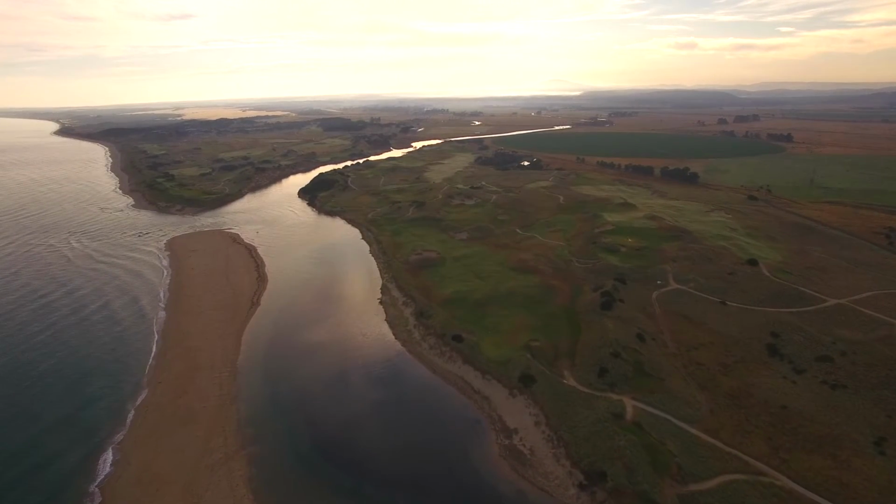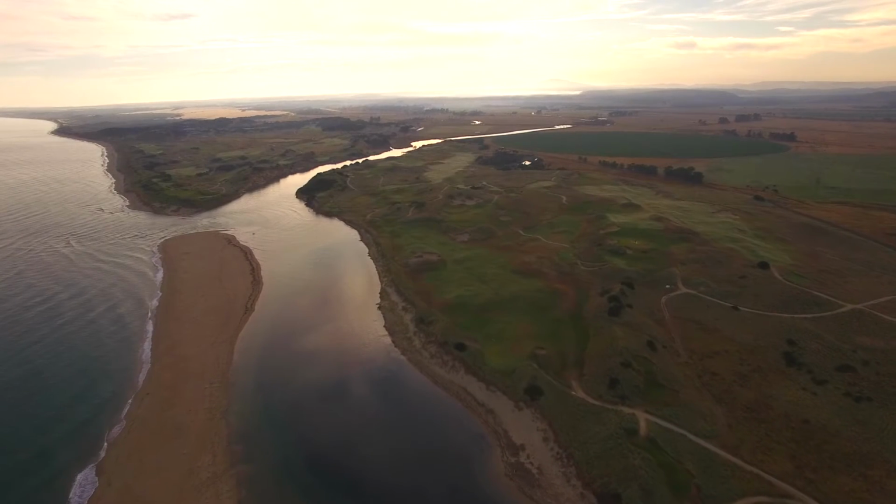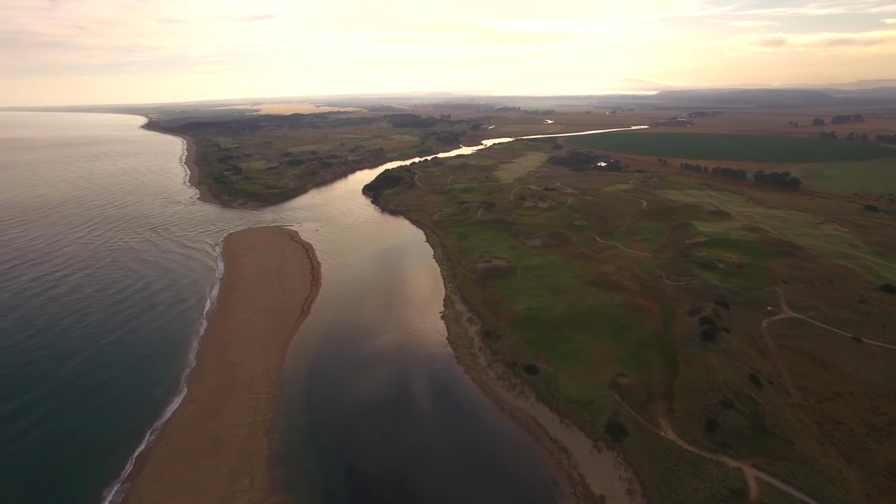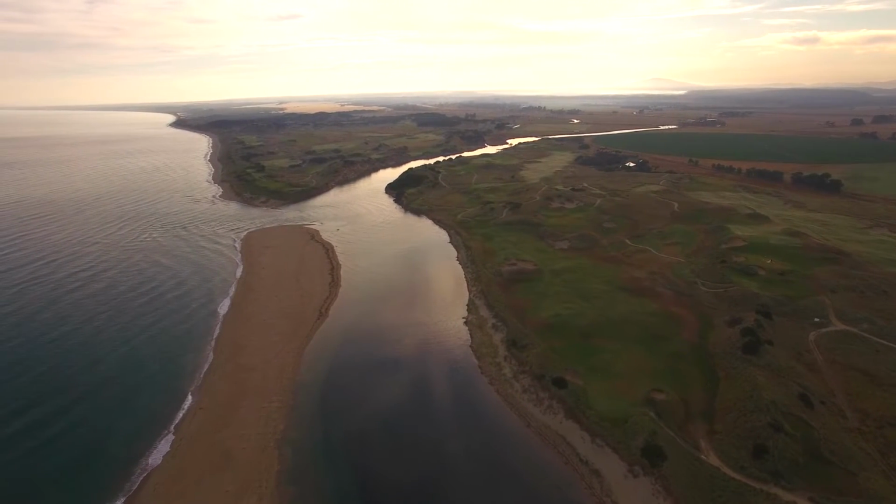In 2016, the water from the cut flows out to sea as far east as it can go. In the future, this outlet will be forced to the west.